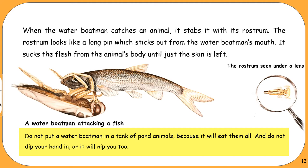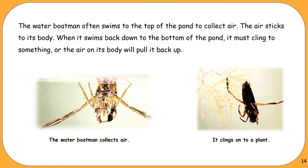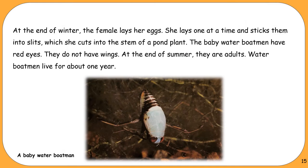Do not put a water boatman in a tank of pond animals, because it will eat them all, and do not dip your hand in, or it will nip you, too. The water boatman often swims to the top of the pond to collect air. The air sticks to its body. When it swims back down to the bottom of the pond, it must cling to something, or the air on its body will pull it back up. The water boatman collects air. It clings on to a plant.